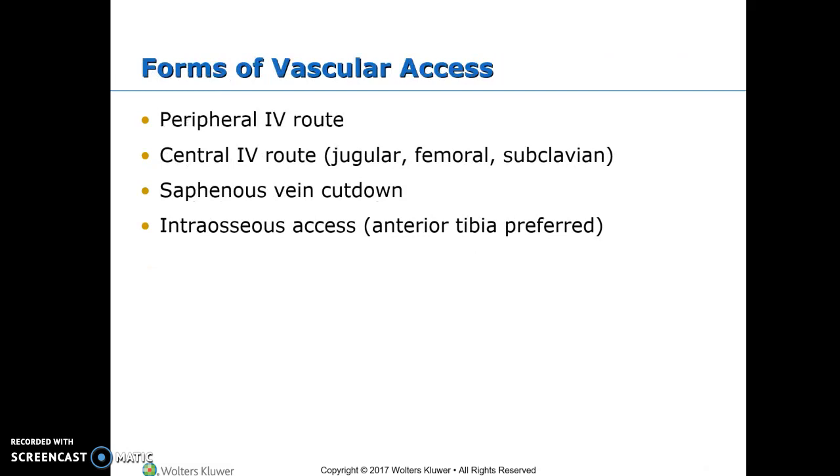We need vascular access in an emergency. If we can get a peripheral IV, great, but kids are going to shut down circulation to the periphery, so it's hard to get that, which means it may need to be a central line, and that has to be started by a physician. Jugular, femoral in the groin, subclavian right below the clavicle.